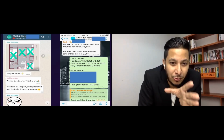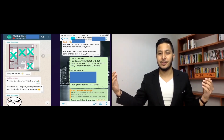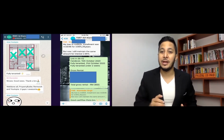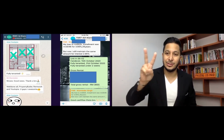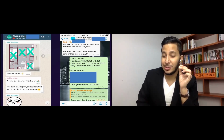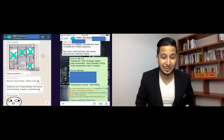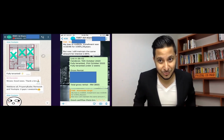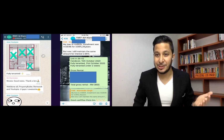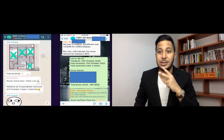Way below. So this property, despite the quarantine, the MCO and the PKP, was able to be fully tenanted in just 2 weeks, despite lockdown. Let me repeat, guys. This property, in this market today of a recession market, yes, rental not so cheap also, right? 3850, right? This property is able to be tenanted out in just 2 weeks, despite the lockdown.